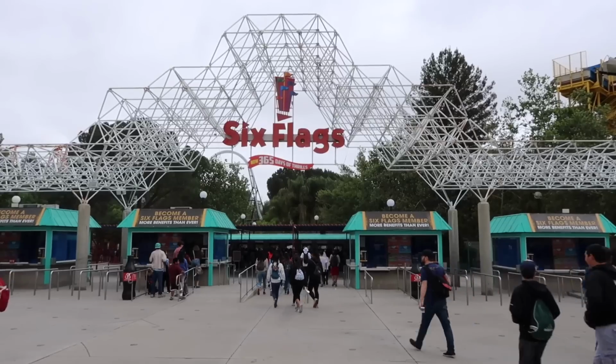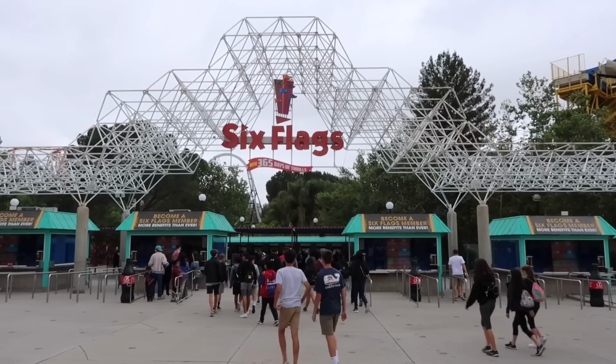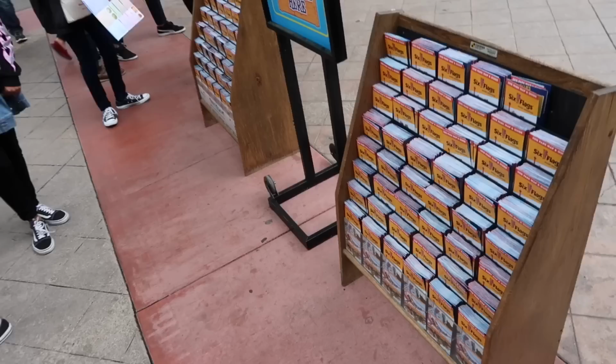Six Flags Magic Mountain in Santa Clarita, California is the subject matter and the destination of today's video. I'm gonna step inside and see what can be seen and do what can be done. First things first, need a park map.